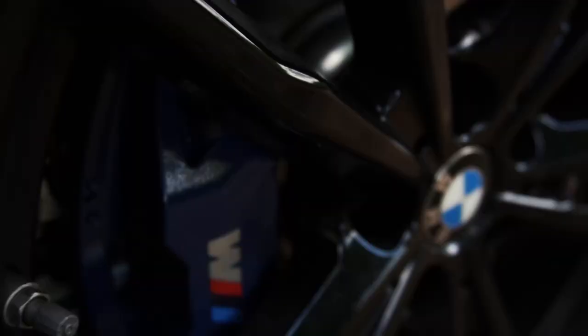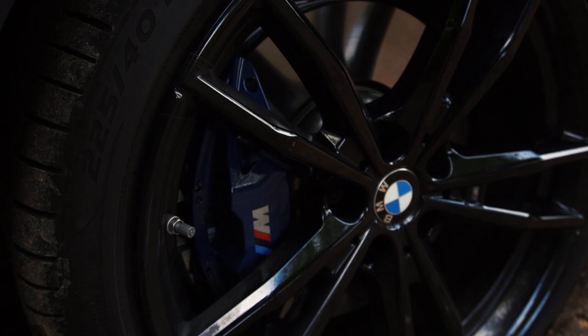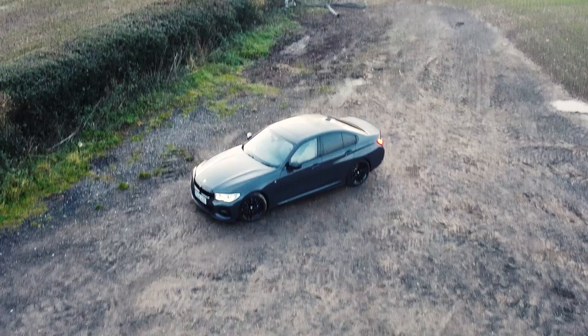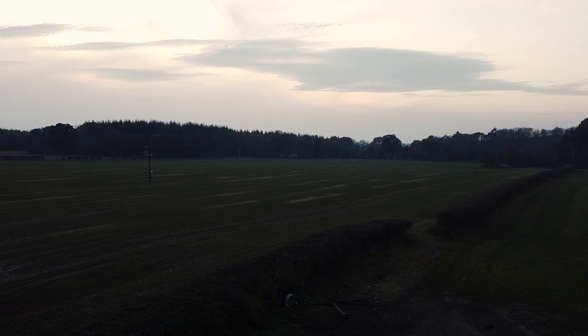I guess where that leaves us is with one more question to figure out the answer to, and that's if you've had the previous generation F33 series before, or if you have one now, is it worth upgrading to a G20? Will you find the difference in comfort, refinement and performance sufficient, or is there still more to ask for?